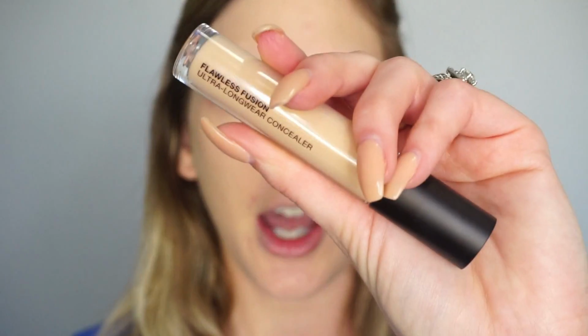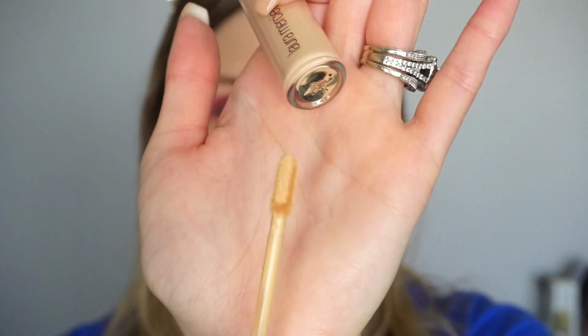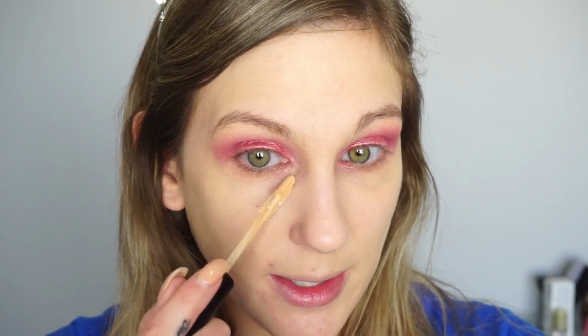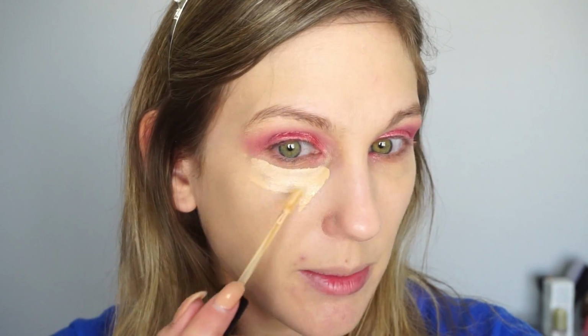So I got the Laura Mercier Flawless Fusion Concealer. I've tried this one twice and I really, really like it. So here's what the applicator looks like. It's flat on both sides there. And yeah, I've been really liking this one. I have the shade 2N, which is supposed to be too neutral. Kind of is a little bit yellow for me, but that's okay.